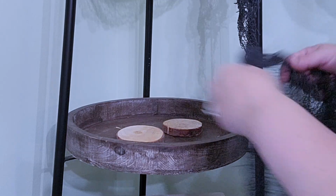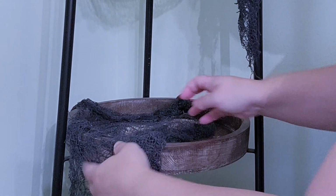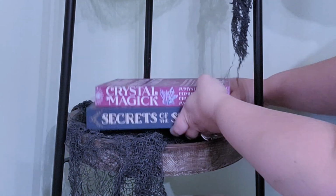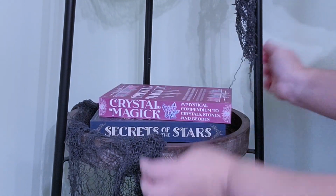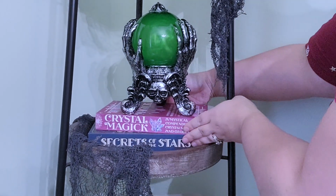And then I am adding creepy cloth to the bottom of every shelf just to give it that spook factor. Then moving down to the second shelf, I'm going to add these books that I got from the Dollar Tree this year. And then on top, I'm going to, of course, add my crystal ball that I got from TJ Maxx last year. The potion does move and everything, and it does make noise.